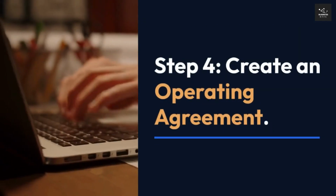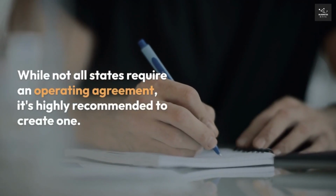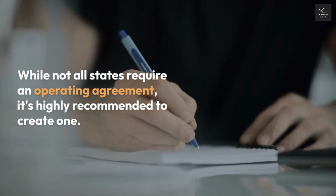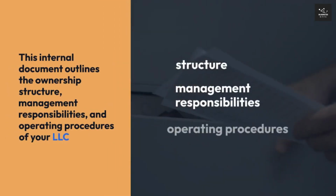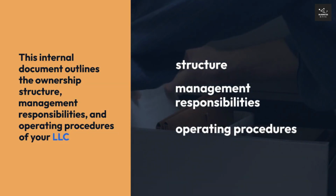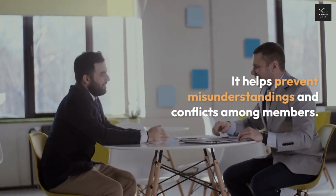Step 4. Create an operating agreement. While not all states require an operating agreement, it's highly recommended to create one. This internal document outlines the ownership structure, management responsibilities, and operating procedures of your LLC. It helps prevent misunderstandings and conflicts among members.